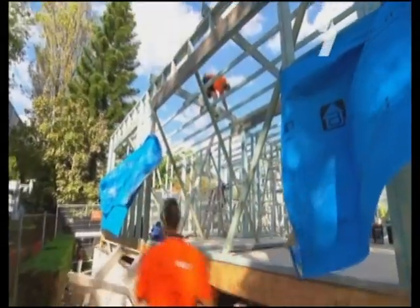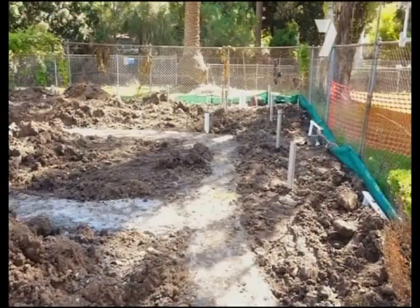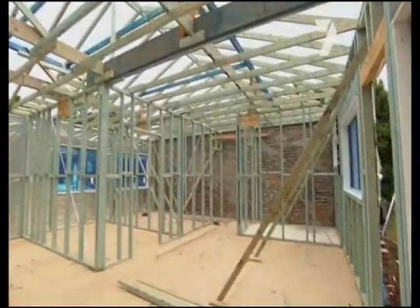Well, 2 months in and the frame is up, and a home of their own is finally within reach for Rene and Zoe. We're really lucky and we feel like we've got a house that we can grow into. Well, it seems like only yesterday we were staring at a large mud pit, and suddenly, with the frame up, the brickwork has commenced.